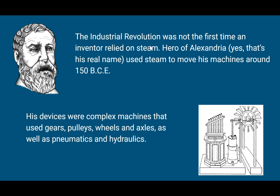The Industrial Revolution was not the first time an inventor relied on steam. Hero of Alexandria, yes, that's his real name, used steam to move his machines around 150 before the Common Era, BCE. His devices were complex machines that used gears, pulleys, wheels, and axles, as well as pneumatics and hydraulics, as can be seen in this image here.